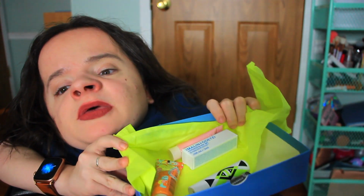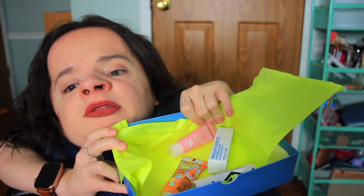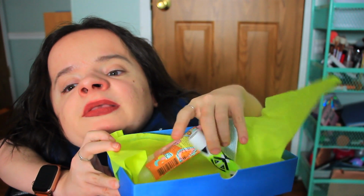also this tissue paper is super fun. We have like the neon yellow, which is again super fun. Very small this month. You can literally see all the products here, but let's go ahead and dive into them anyways. But wow, from afar this looks very small. You can literally see everything.